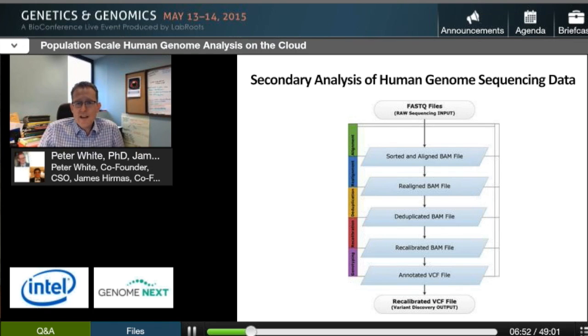Then we'll remove any duplicate reads that were introduced during the laboratory phase of library preparation prior to sequencing. The next step is to recalibrate the quality scores that are associated with each base, and that allows us to more accurately perform the final phase, which is variant calling and genotyping. The final output of this process is what we call a variant call format file, or a VCF file. And this contains all of the variants for a given sample. And for a whole human genome, that's typically in the order of about 4 million genetic variants.